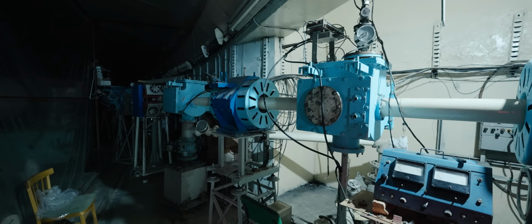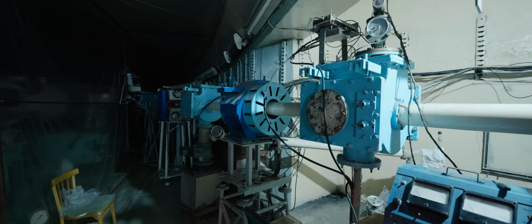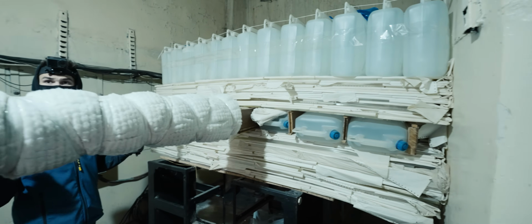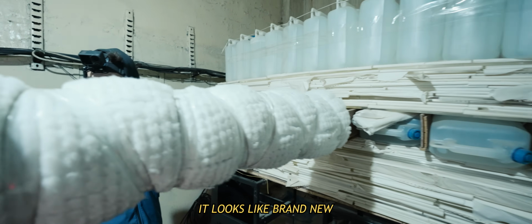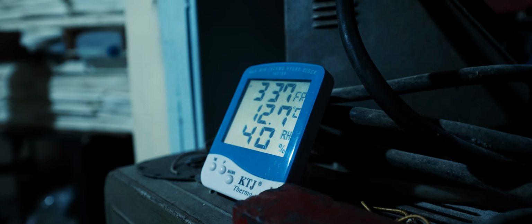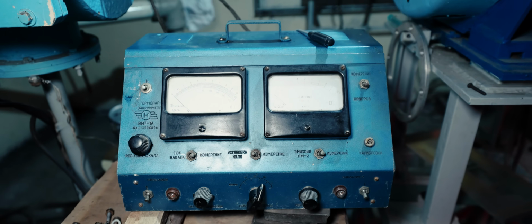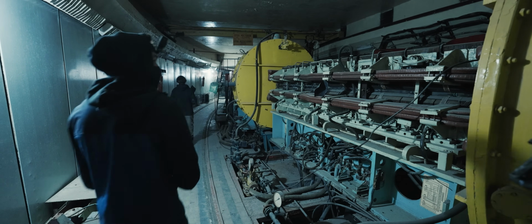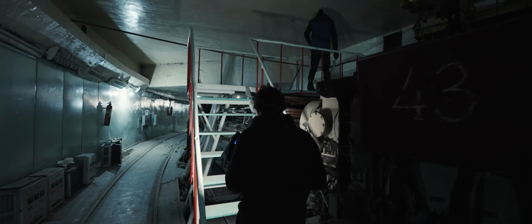We were careful not to disturb them, as they were all carefully calibrated. Seems to be they're running something. Yes. It looks like brand new. It is. In the original configuration, this tube would have carried the generated subatomic particles and accelerated them to the initial velocity required for insertion into the main synchrotron.